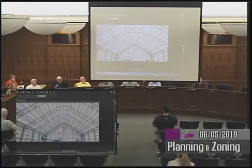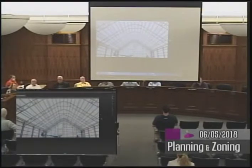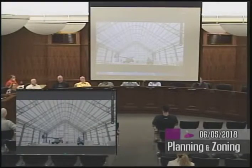Okay, so this is just to give you an idea what the inside of the structure will look like. We are looking at a white fabric canopy. Going to HDC, that was really their preference. From a light perspective, it does allow a lot of light in, which is helpful. But as you can see, we have the internal trusses, and it'll be designed at a certain height so we can get the trucks in there and fully dump.